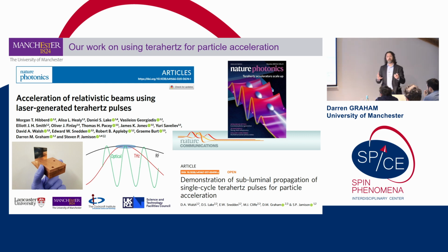So most of my work is not really in this field of spintronics. Most of my work is actually in the field of terahertz acceleration. So I like to use terahertz radiation, laser-driven sources for a range of applications in the accelerator environment, both from pure acceleration, but also we are interested in things like diagnostics of electron beams by using streaking experiments, and also characterization of accelerating structures like waveguides.